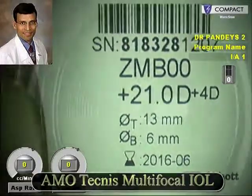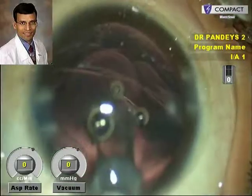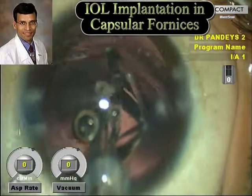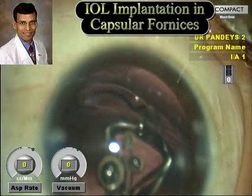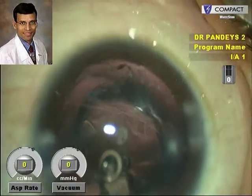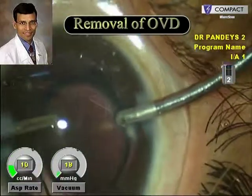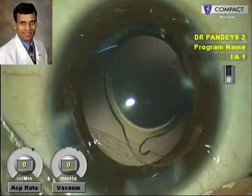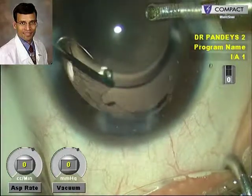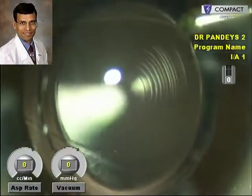We use a multifocal IOL, which is provided by the Abbott Medical Optics company. And the multifocal IOL is being implanted very carefully and gently into the remaining capsular fornices so that the multifocal IOL is stable in the capsular fornices and is well centered. Of course, we need to be very careful at this time that we do not cause any further injury to the capsule. So the multifocal IOL is being carefully aligned to ensure a stable and well centered position.